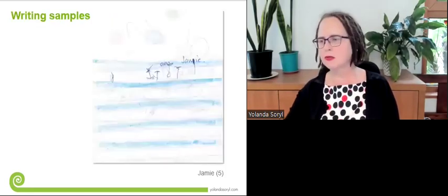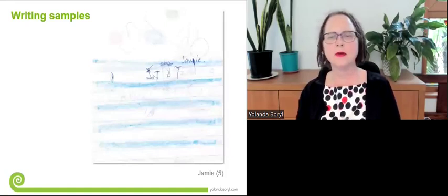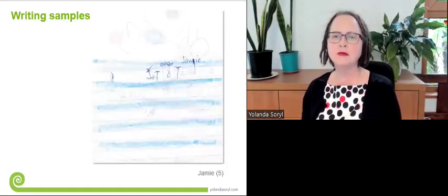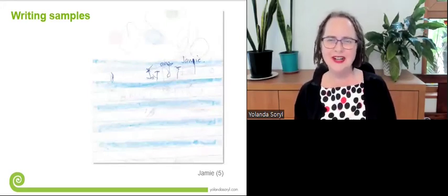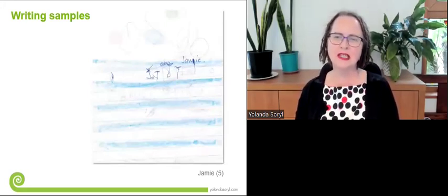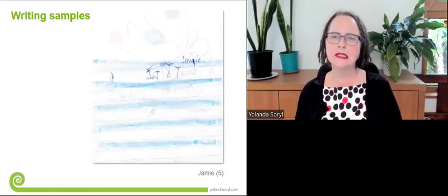So let's look at some samples of writing. Oh yes, because I don't want to go too much longer. So this is a piece of writing from Jamie. Jamie wrote this on his first day at school in my new entrant class. He was my lowest ability student that year. He'd never held a pencil, and he didn't speak in sentences.